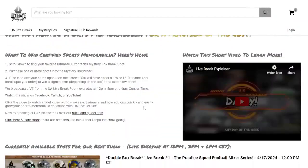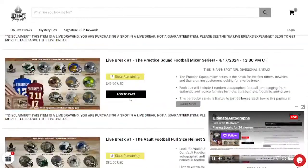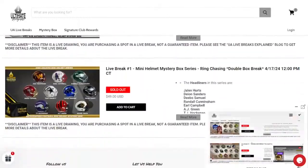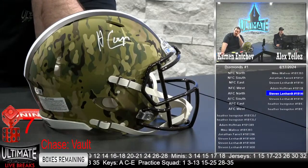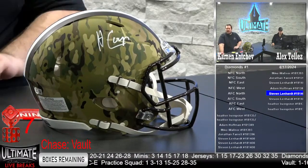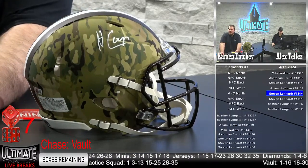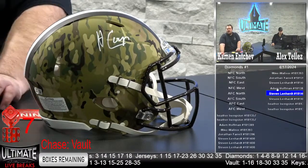They closed up a lot of breaks. Minis closed up first. Oh, look at that. And then the vault, and then the practice squad. Did someone get a bunch at once? Three different people. And we are sharing the load here. I love to see it. Michael Bennett, Chris Cornwell, Apollo St. Clair, Stephen Lenhart, all these guys jumping in here in the last minute or two.